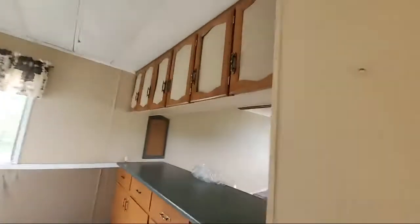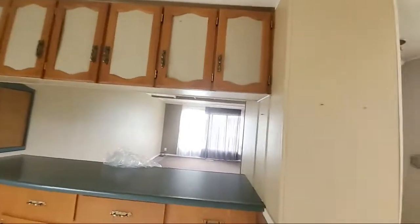Coat closet. Kitchen. That's not bad. We can work with that.